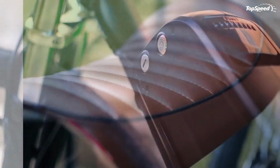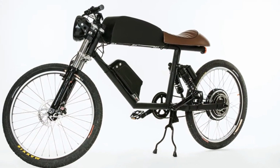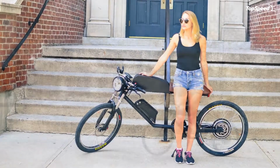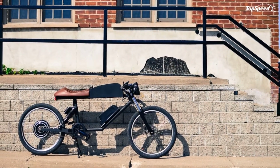A tuck-and-roll leather seat completes the café-tastic vibe with a tapered tail section that mimics the look of the old café tail fairing. Lighting consists of a LED headlight and taillight, but no turn signals as it isn't intended to be street legal. A speedometer serves as the only instrument, and it comes with a USB port for mobile device charging purposes.